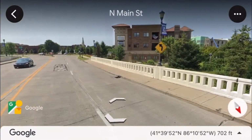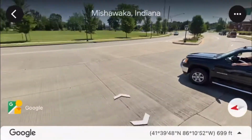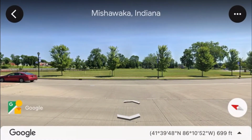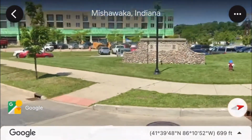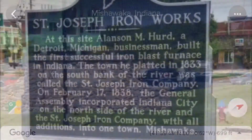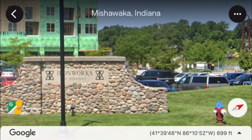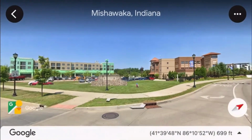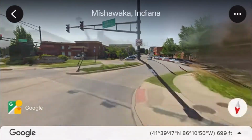This area here and this area over here used to be St. Joseph Iron Works, and it was clear and empty for a long time. Giant parking lot for a long time. And now they built these buildings that kind of resemble what used to be here a little bit, and they named the place the Iron Works. Again, this town was platted in 1833. This is where the first factory was.